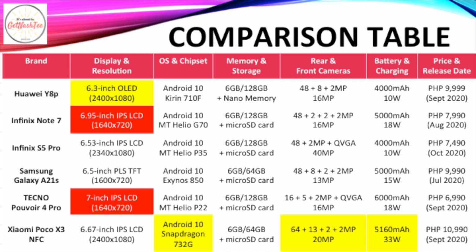As for the rear and front cameras, all 6 smartphones except for the Huawei Y8P and the Infinix S5 Pro come with a quad camera setup. The Poco X3 NFC seems to have the most versatile camera setup, at least on paper. As for battery and charging, the Xiaomi Poco X3 NFC again takes the lead with a good combination of high battery capacity and ultra-fast charging. It must be noted, however, that the Tecno Pova 4 Pro has the largest battery capacity.